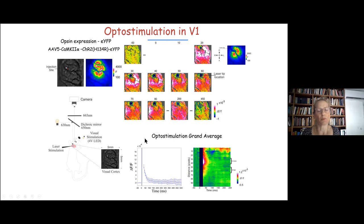And this is what we wanted to do: develop the combination of voltage sensitive dye imaging together with optostimulation. So we started with rodents. What we show over here is the visual cortex of a rat, and this is the expression of channelrhodopsin 2 in the rat visual cortex in pyramidal neurons. The spread over here is several millimeters.